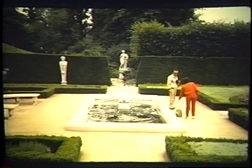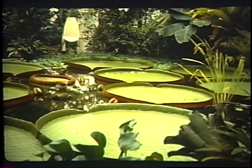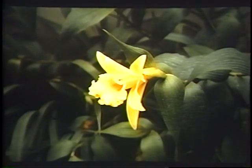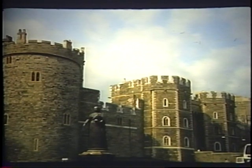Kew Gardens also needed a little work. These are lily pads about 6 feet across, very strong, said to be able to hold quite a bit of weight. In the houses there, a few orchids. And then a little bit of Windsor Castle, and that is Queen Victoria, the statue there.